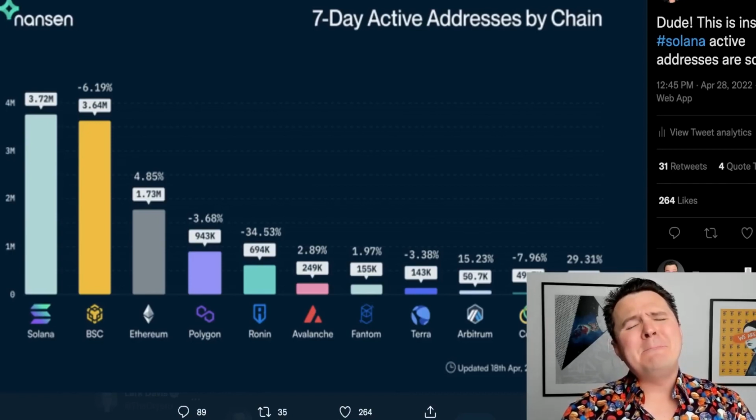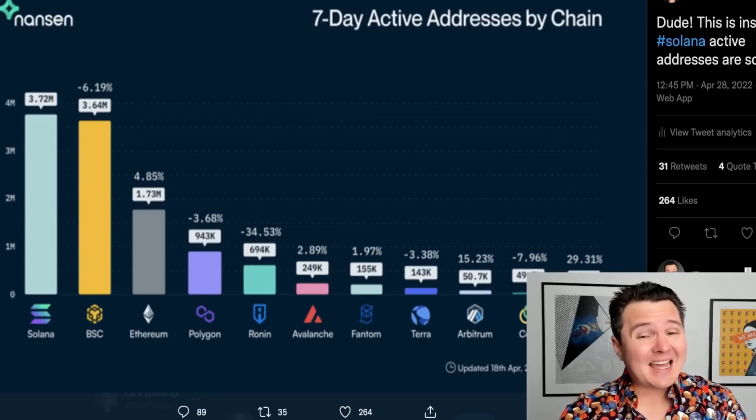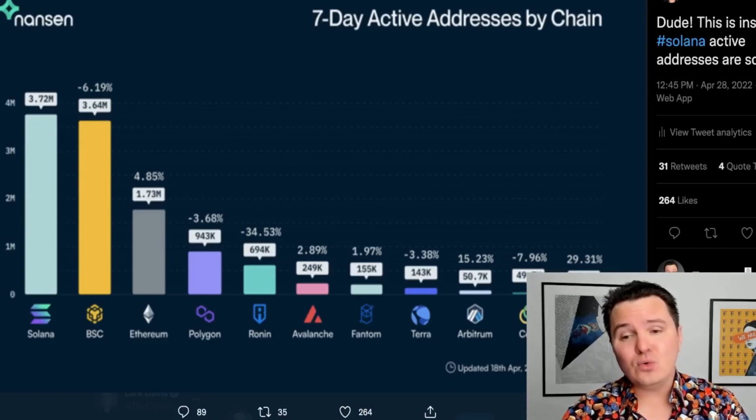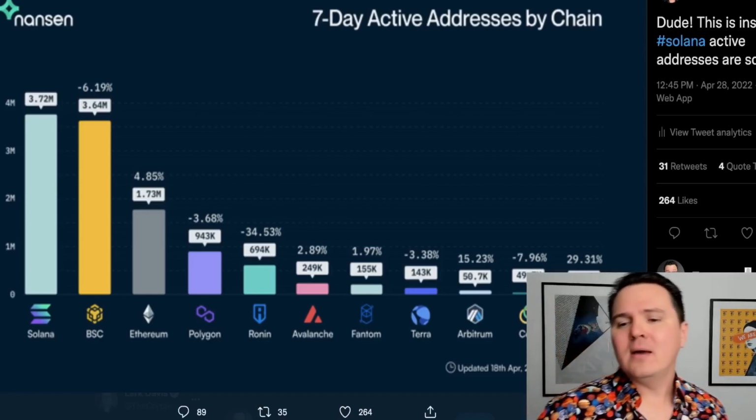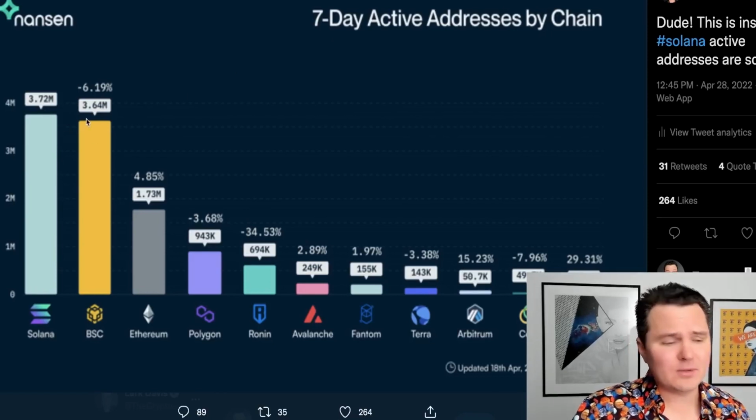That is a massive, massive amount. Now that puts it ahead of the Binance Smart Chain. That puts it ahead of Ethereum by more than 2 times, well ahead of Polygon as well. So, I mean, Solana is getting incredible use right now.